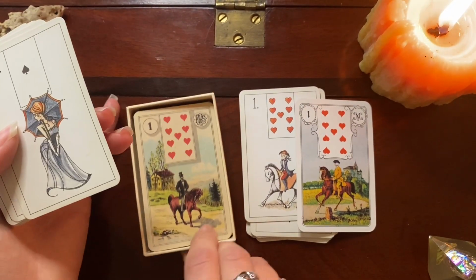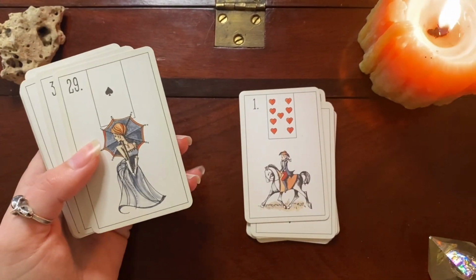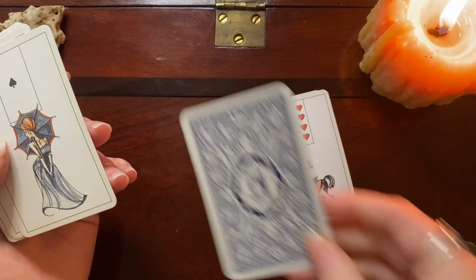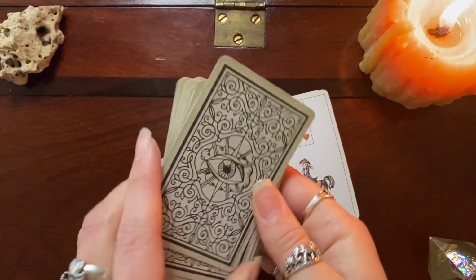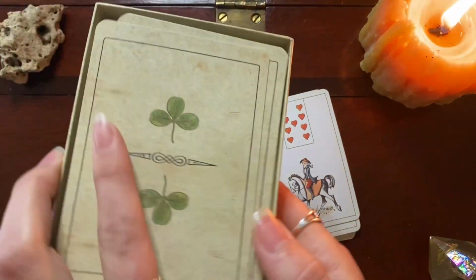This rider versus this rider versus this rider. Again, this one's the Blue Owl. And, oh yeah, have I been showing the backs? Blue Owl looks like so. The Grand Tableau Lenormand has this back on it. Maybe Lenormand with a nice big eyeball. And I believe we saw this one.